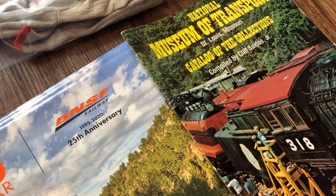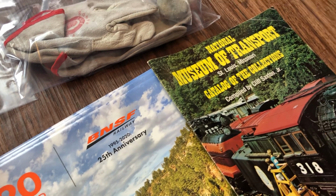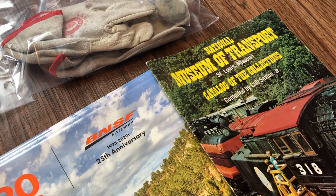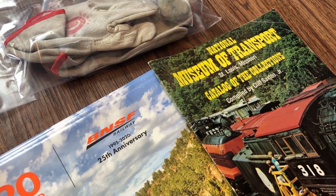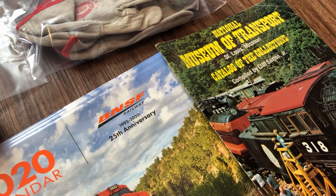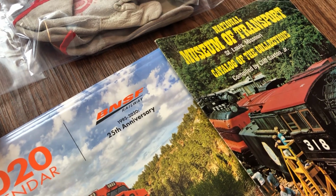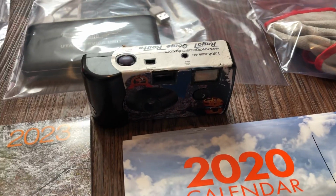Now moving on to a magazine. The St. Louis Railroad Museum sent me this magazine. They were super kind, just like everybody else, because I always wanted to go to the St. Louis Railroad Museum, and one time I was traveling by there, but I didn't get the chance to stop there, so I asked if they would send me some pictures, since I was not able to visit. And they actually sent me a lot of pictures, and they sent me this book. So super kind.